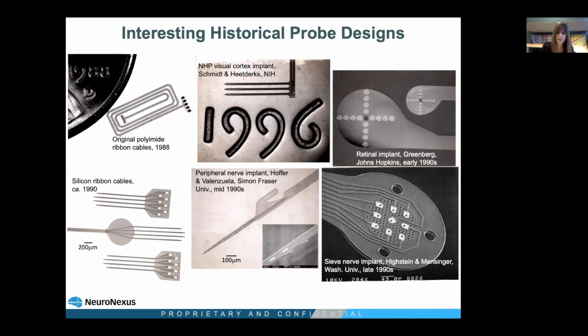And then right below that, that's a sieve nerve implant. So it's intended for use in a transecting nerve. So you cut the nerve, you put the stumps on either side of this array. They grow through the array, and the shiny areas are the electrode sites. And you can record from the regenerated nerve. This was from the lab of Steve Heistein at Washington University in the late 1990s. And what's interesting about this array, in addition to the design being really cool, is it went up in the NASA Neurolab in 1998. And that was used in vestibular nerve in toadfish. So we've been doing this for quite a long time.